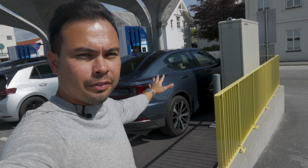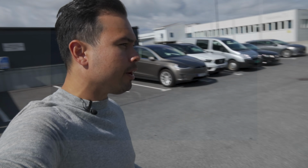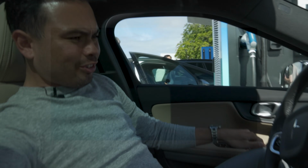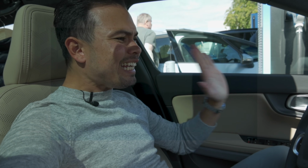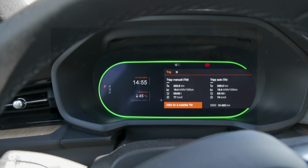We have now made it to Florø and we are charging at this charger here, this Mer charger, 150 kilowatts, and we arrived here with 39%. So we're just gonna hop in the car and I'm gonna show you guys the numbers thus far. And again, this is only a leisure trip. We're going sightseeing. We're just doing it really easy, no stress at all. And let's go ahead and take a look at the consumption thus far.